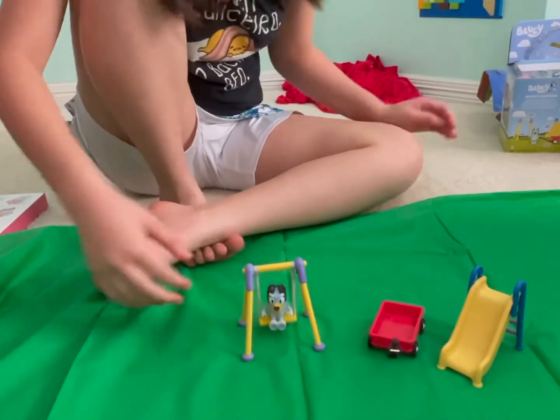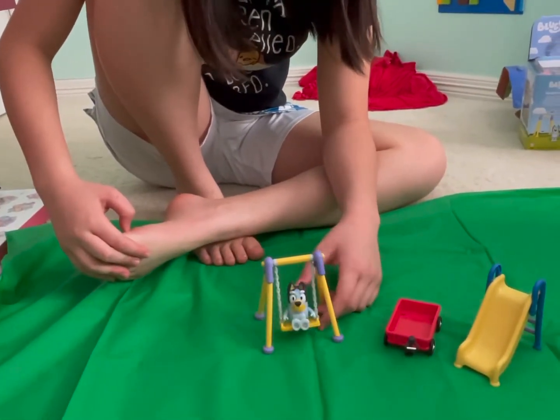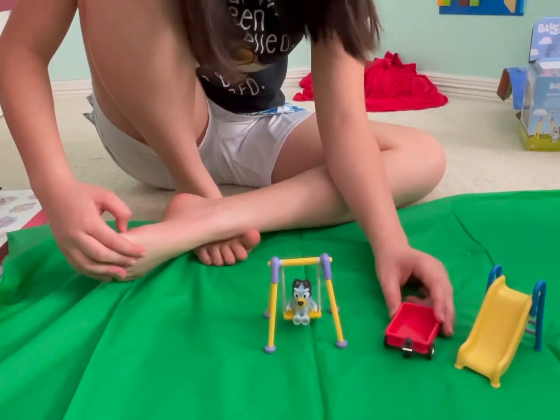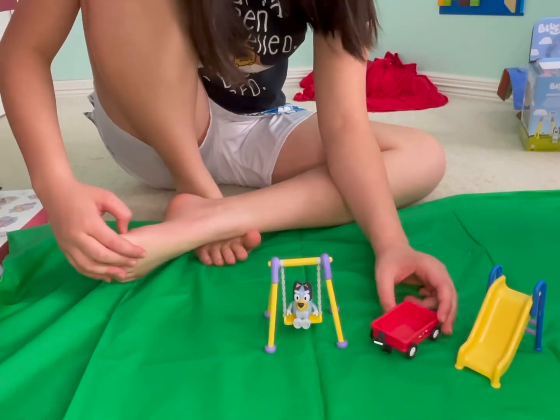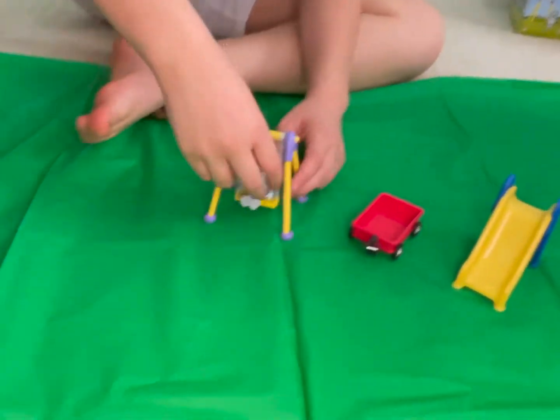Here's everything that came with it. This is a swing and Bluey swinging on it. And it also came with a wagon and a slide, people at home.